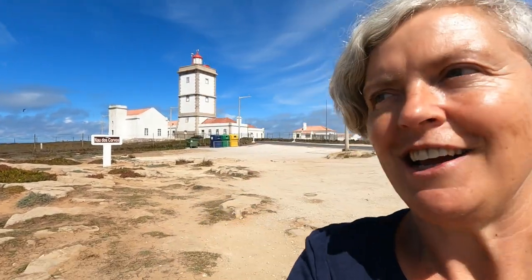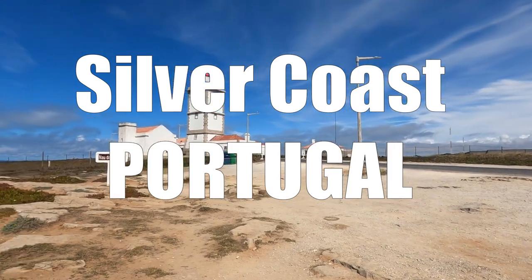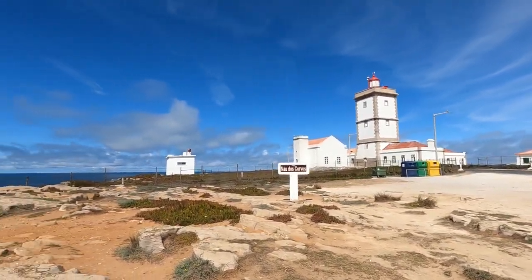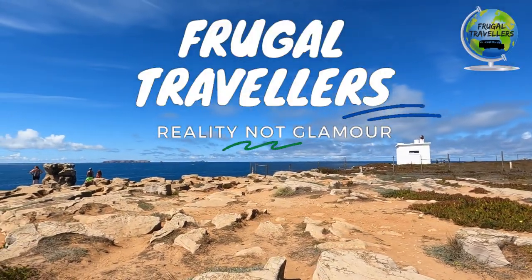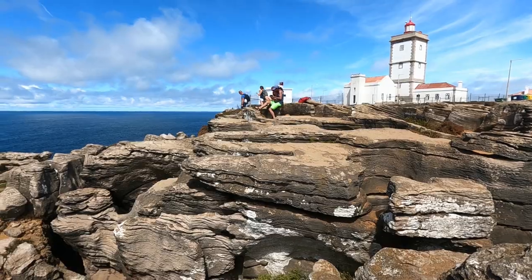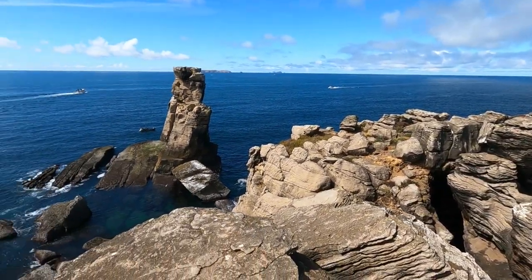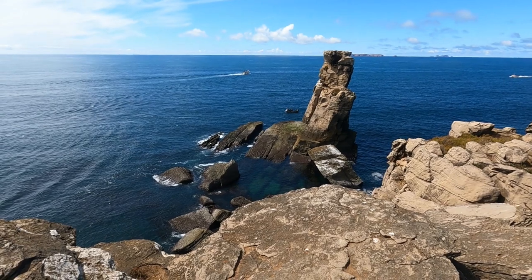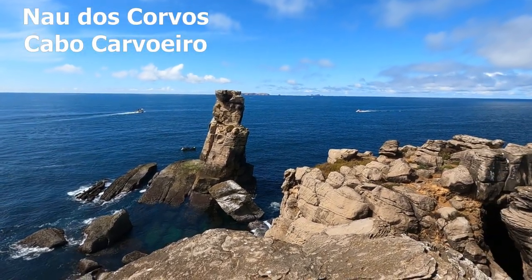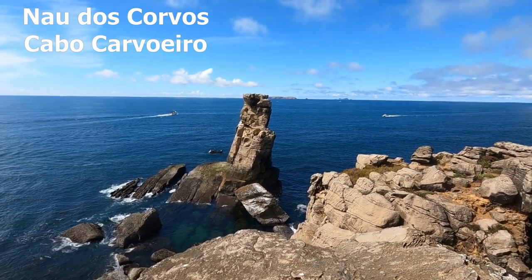Something beautiful that we'd never seen before at Peniche on a gloriously clear day. The Nau dos Corvos. Look at how clear the Berlengas Islands look. And there it is. Yep, the crow's nest. Berlengas Islands behind it, a lighthouse in the distance, fishing boats coming in and out.